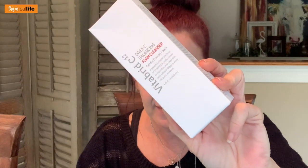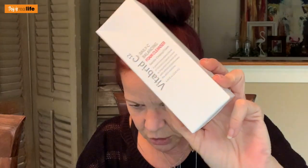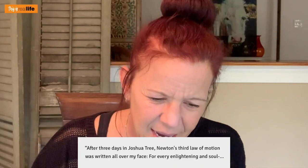Out of the three skincare lines that we've gone over so far, this one seems the most reasonably priced. This Daily C Balancing Foam Cleanser is $32. Wrinkle cream, a little bit pricey at $70, but the container looks pretty big. This person says, after 3 days in Joshua Tree, Newton's third law of motion was written all over my face.